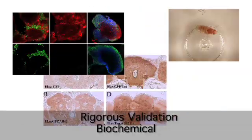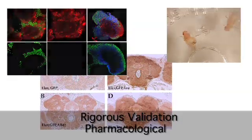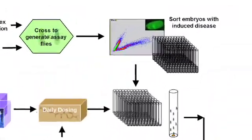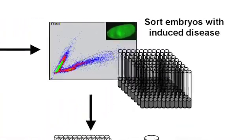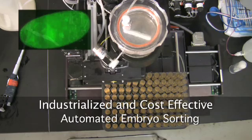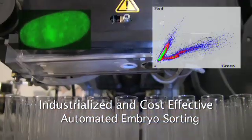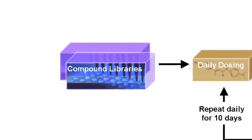All of our models are validated through rigorous biochemical, histochemical, and pharmacological studies. We have incorporated genetic tools for large-scale gender selection, including heat shock-induced cell cycle arrest genes and GFP. These elements are critical for generating enough animals to conduct our high-throughput behavioral assay. Exploiting the GFP element, we are able to employ a modified flow cytometer to select for only female age-matched embryos, each carrying the expressed disease genes.